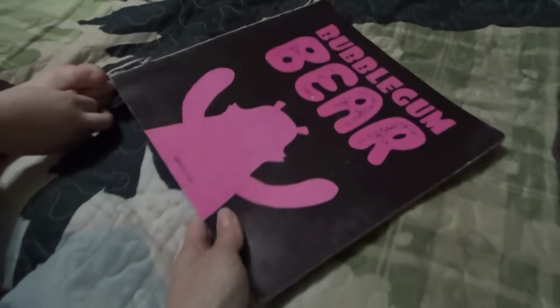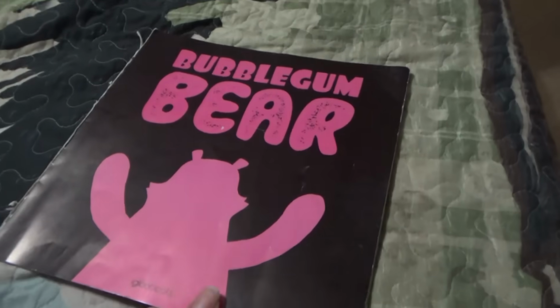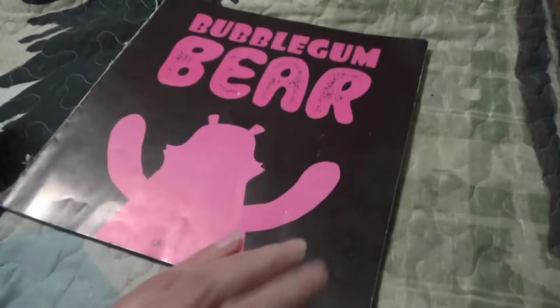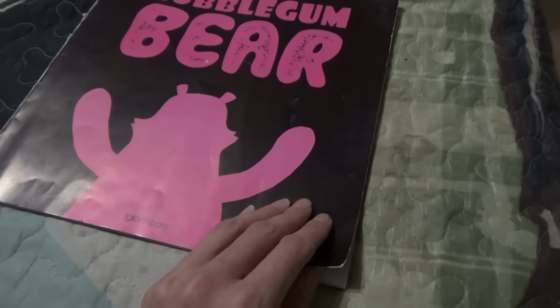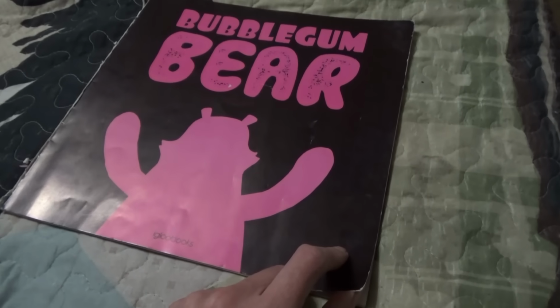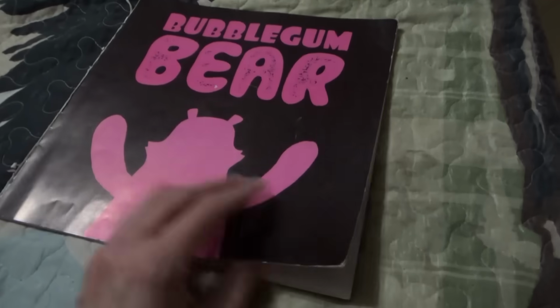What's this one, Meanie? Bubblegum Bear. Bubblegum Bear. You can tell this one is a favorite. I mean, we read them slap out of the cover, don't we? Yeah. Mama, can I buy a new one of these? We need a new one. I actually saw a new one at Ollie's and I started to get it, but I figured we need to let somebody else have Bubblegum Bear, right? Because this one's still good. We can still read it.